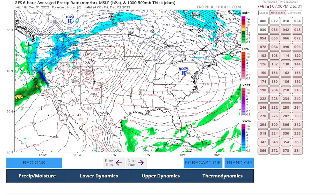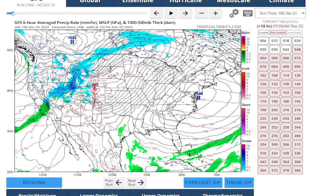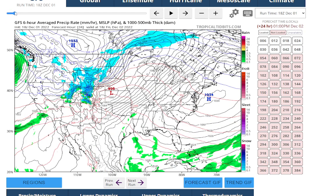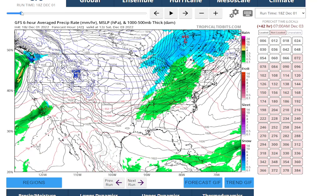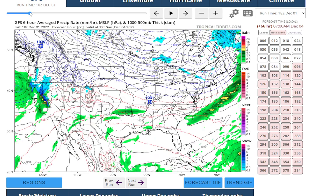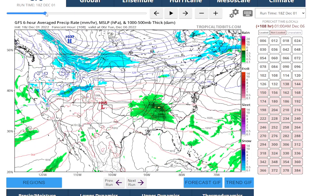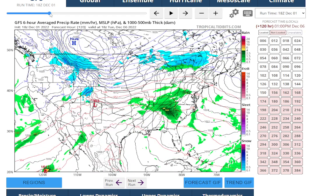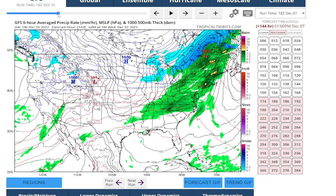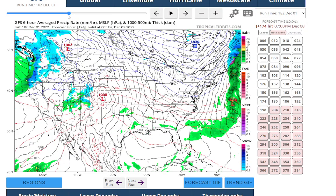So let's go look at the models, and you see we have the high pressure that is sitting over us, crests over us tonight into tomorrow morning, and then by tomorrow afternoon starts moving offshore, and that sets the stage for the next warm blast. This won't be as bad as the last one, but you'll still see the chance of rain on Saturday, and then another high builds in by Sunday. And that keeps us dry through Monday, and then we have our next chance of precipitation later Tuesday into Wednesday with our next chance of rain. And then another high builds in there.